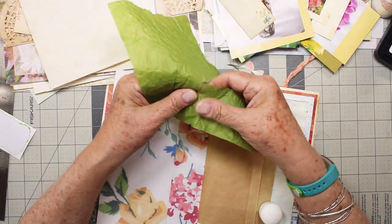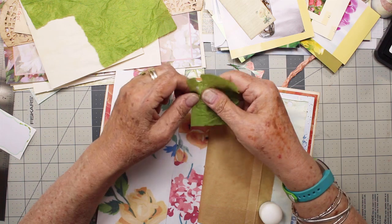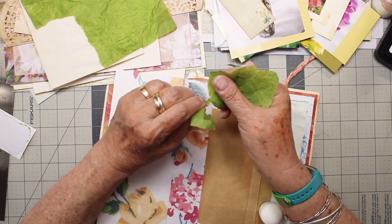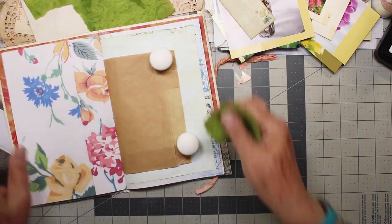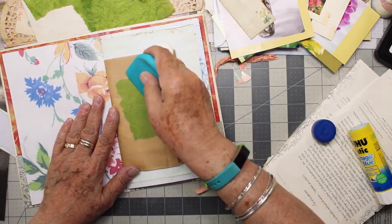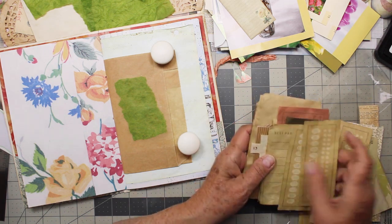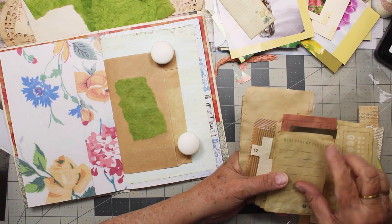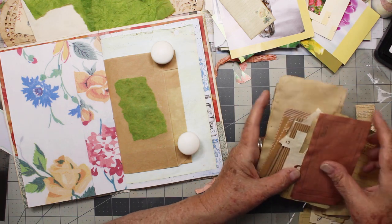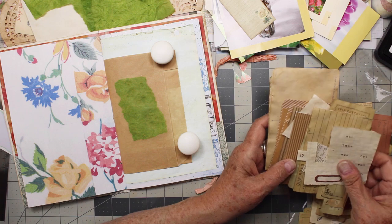These were the wrappers around some fruit that I received as a Christmas present a couple years ago. And you can't just throw that stuff out. You can use it for different things, especially layering and collage. These are pieces left over from a travel journal that I made for a friend to give to a friend who is going to travel. So they all have to do with travel themes, but I thought this might be something in here I could use.